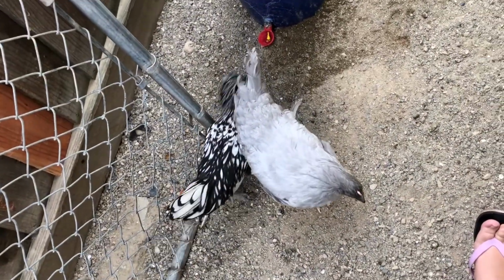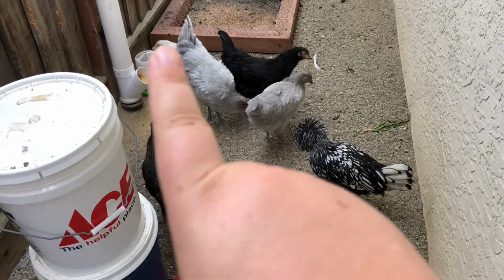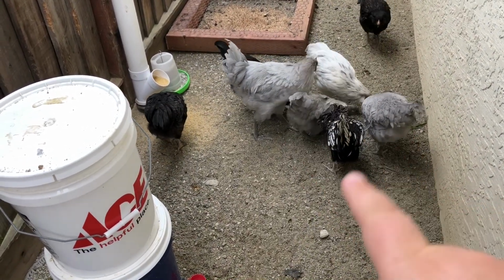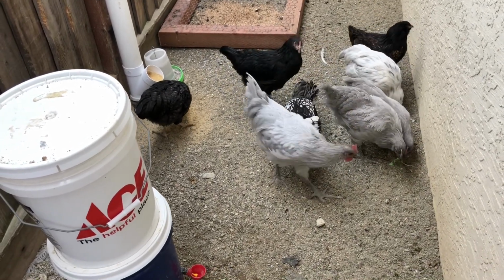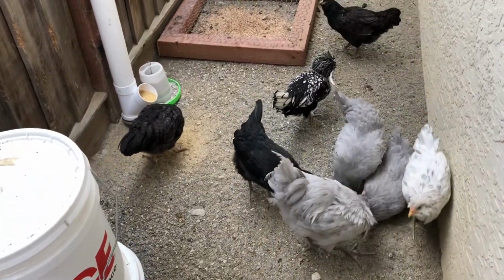Anyway, they are 11 weeks old, so the differences are clear in my opinion that this big one over here is a rooster, or a cockerel rather, and then these are hens, just in the size of the bird, the size of the comb and wattles. But I am a first-time chicken keeper, so if you have any insight, please leave it down in the comments. That would be really helpful. Since I am out walking around in the coop, I figured I would do a little mini coop tour.